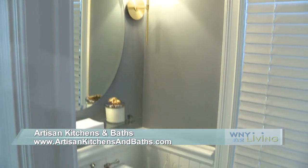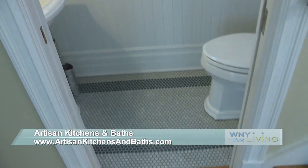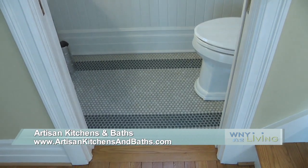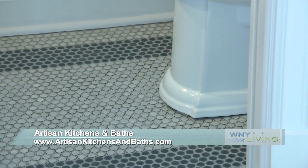The other space here is the small powder room that's between the mudroom and the kitchen, and you want to point out the tile. The tile floor is one of my favorite spots. It's got a band detail around the perimeter of a contrasting color, and the penny round tile itself works well with the architecture of this old Buffalo home, so it all meshes beautifully.